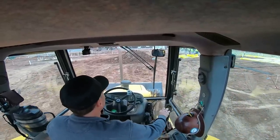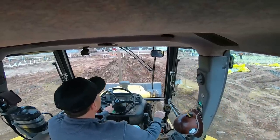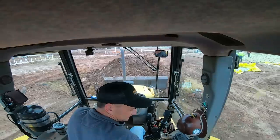The neighborhood dog out here. That dog comes out here about every day looking for something to eat. Guys probably feed him.